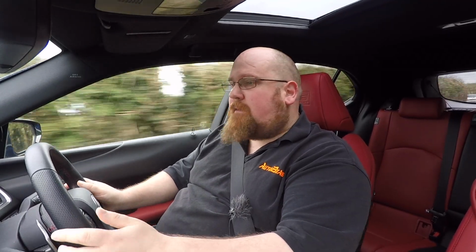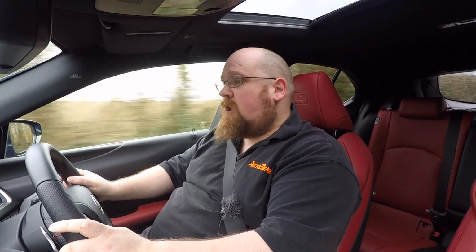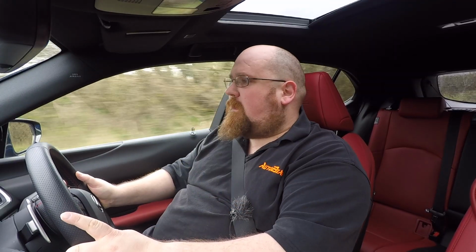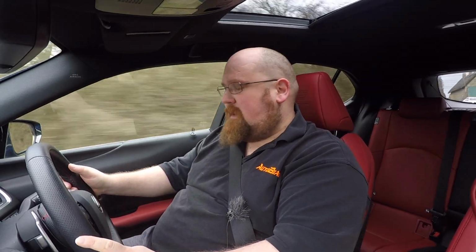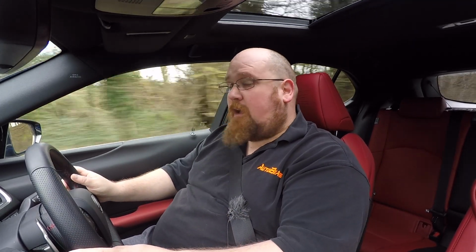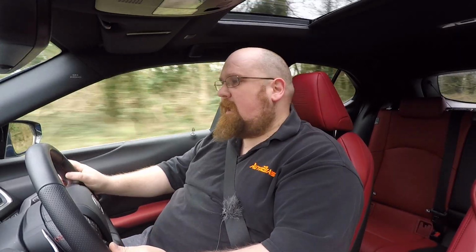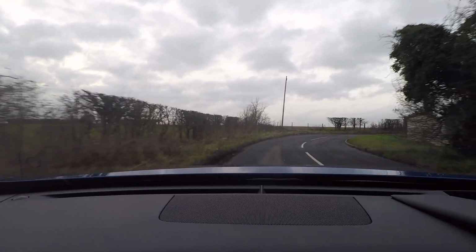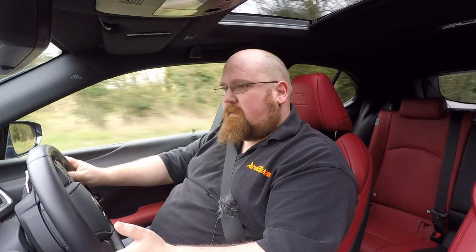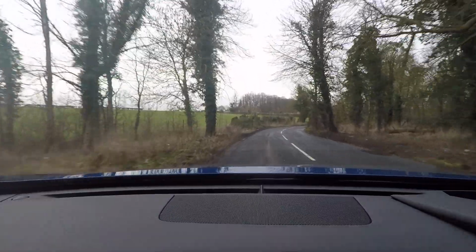When it comes to trim levels in the UX range, there are 4 to choose from. The entry-level UX, the Premium Sports Edition, the F Sport, which is what I've got here, and the top of the range Takumi. Now that's if you go for the 2-wheel drive version of the UX, but if you go for the all-wheel drive version like I've got here, you don't get that entry-level UX trim. It starts from the Premium Sports Edition and then goes upwards.